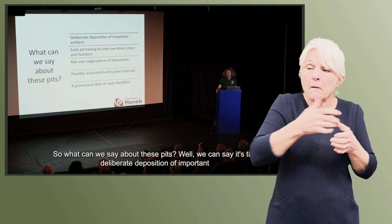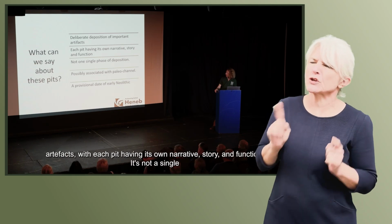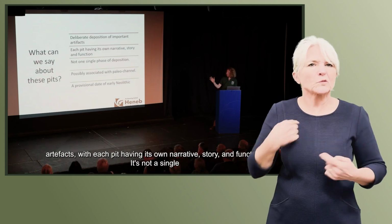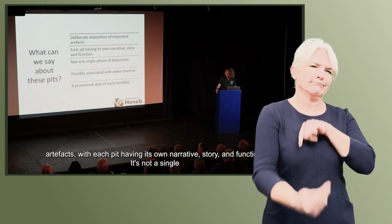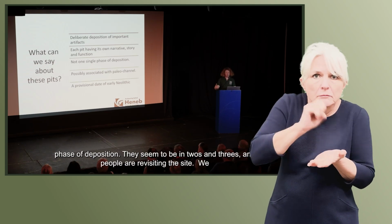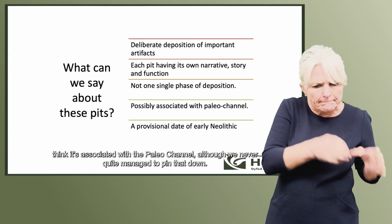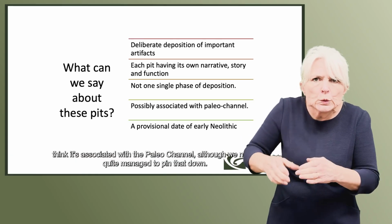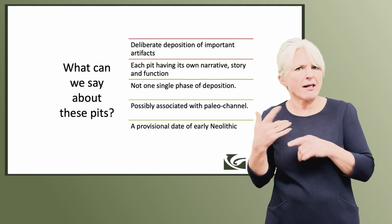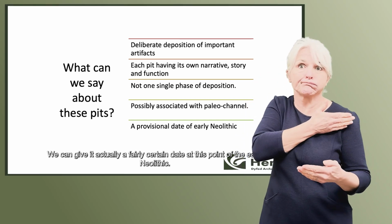So what can we say about these pits? Well, we can say it's the deliberate deposition of important artifacts, with each pit having its own narrative, story, and function. It's not a single phase of deposition. They seem to be in twos and threes, and people are revisiting the site. And we think it's associated with the Paleo Channel, although we never quite managed to pin that down. And we can give it actually a fairly certain date at this point of the early Neolithic.